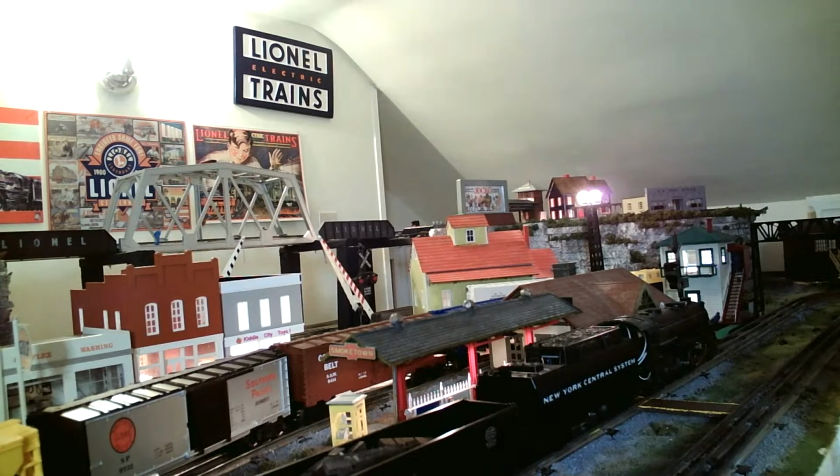Let's see. I've got to find another engine to run up top. I'll be right back in a second here. Turn the brake wheel.